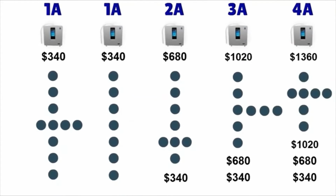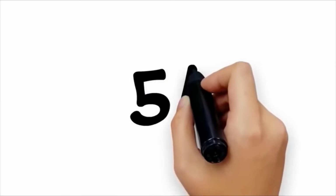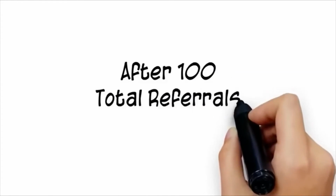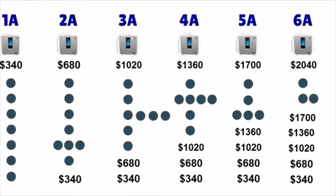That qualifies you to open up 4A franchise lanes, where you receive $1,360 per referral. Your next rank advancement comes when you have 50 total sales on your team. Now you're able to open up a $1,700 franchise lane with your next direct business partner. Also, keep in mind that you're able to open up as many direct lanes as you'd like. Once you have 100 total people on your team, you become the highest commission rank possible as a 6A agent. This means from here on out, any direct referral that you have is a 6-point lane, meaning that you make $2,040 or 6 points per sale that happens below it.